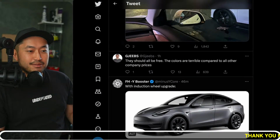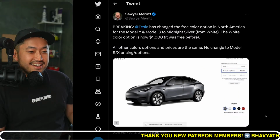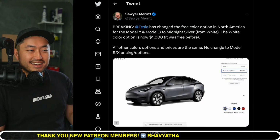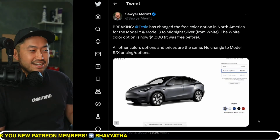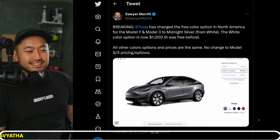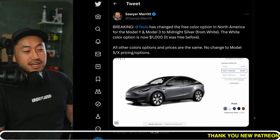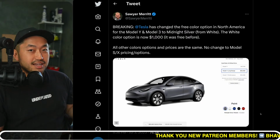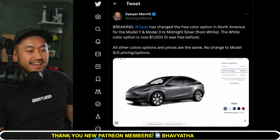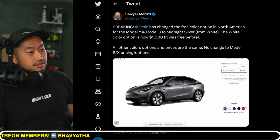Tesla has now updated the pricing for Tesla Model 3 and Model Y. Now the silver color is free, and the white color, which I know a lot of you were excited to try and buy, now costs $1,000. But I can imagine a lot of you probably ordered the white color because it was free. Well, great news. As long as your pricing is not higher or lower than the current pricing, you can now convert and change to the silver color and get that color for free. So a little bit of a hack there.